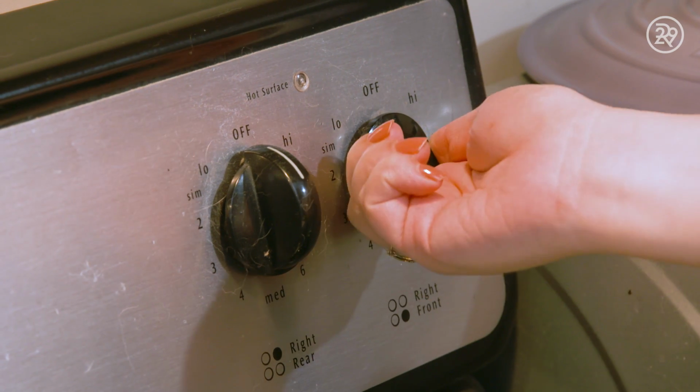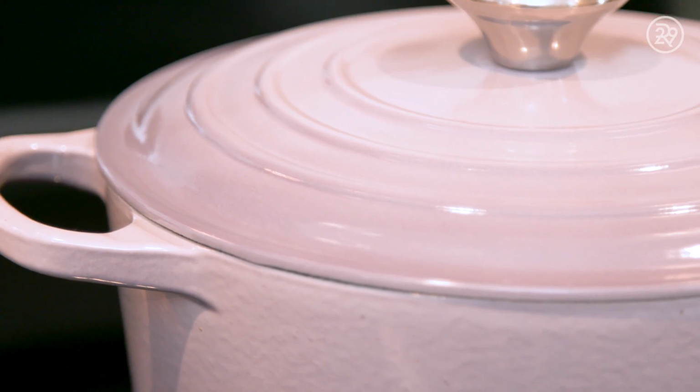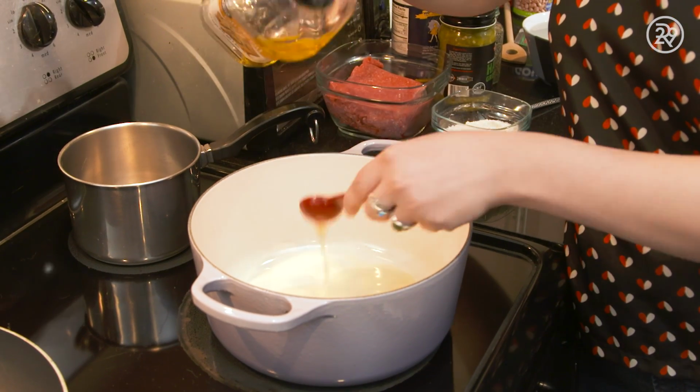So this is when the real fun begins. This is my brand new Le Creuset. I'm really excited about it. My sister got it for me just as a because I love you gift, and it's in a really pretty color, which is really the only thing that matters. A little bit of olive oil.